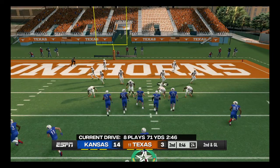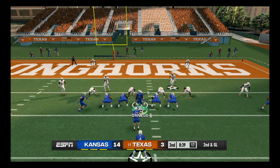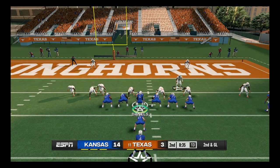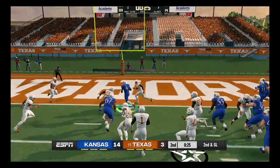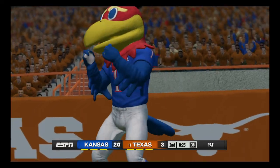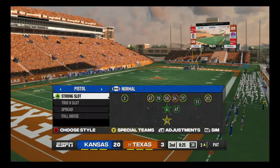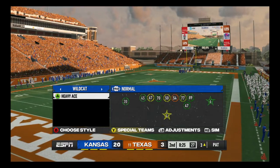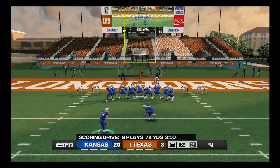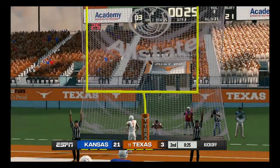The 7. It's second down. Touchdowns now. Man, these guys are coming out firing on all cylinders. They've really taken control of this game early. He makes the PAT.